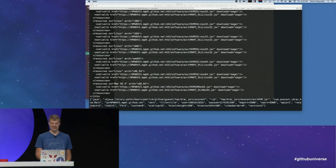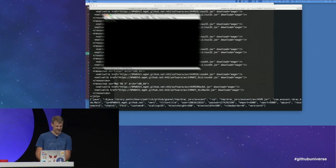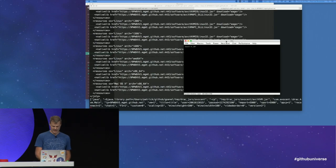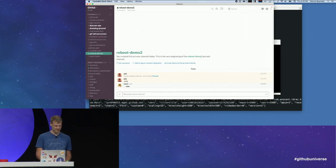This takes a moment. Sorry, it's loading a JVM. All right, there is a client. It's got a root prompt. And now we will, this being GitHub, we reboot things with chat ops. So, gpanel host reboot GitHub DFS 1174. The whole fully qualified name.